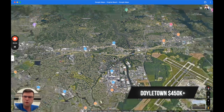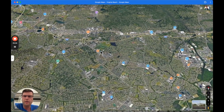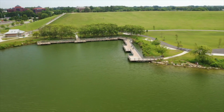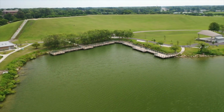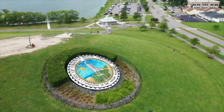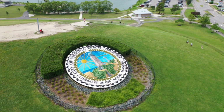So let me zoom out. One spot I wanted to hit real quick. Another attraction in Virginia Beach is Mount Trashmore Park. Just recently I did a video on some of the top questions I get asked about the city of Virginia Beach. I'll put it above me here. And one of the questions I always get asked is some of the great parks you can take advantage of in Virginia Beach, and Mount Trashmore Park would definitely be number one on that list.